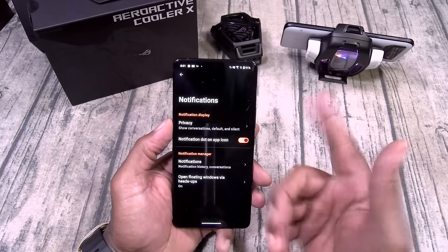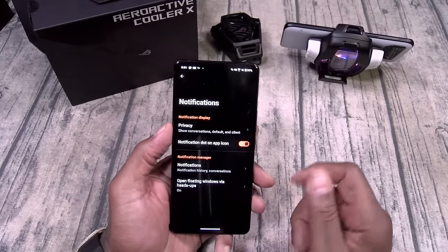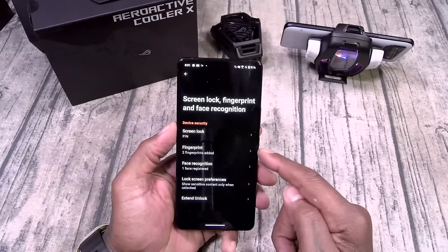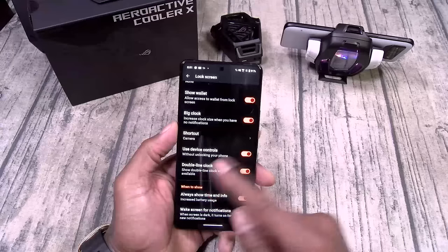Okay. Let's see. Let's go to notifications. Anything we need to see here? Nope. Open up floating windows via heads up. Now you can have a little pop up like that. I'm going to leave mine on. Why not? Screen lock. Okay. You got face unlock. Fingerprint sensor, okay, lock screen preferences. You can add a big clock if you want, okay?